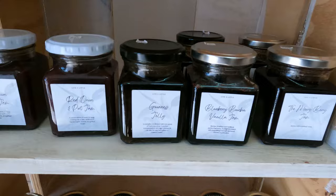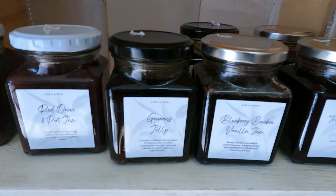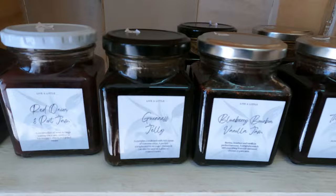Wow, check this out. Guinness jelly. A complex condiment with rich notes of Guinness stout. Wow. Perfect complement to stronger cheeses. So, definitely some interesting stuff for sale here.